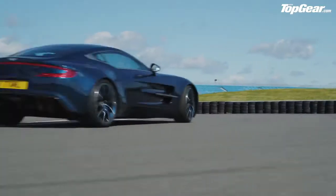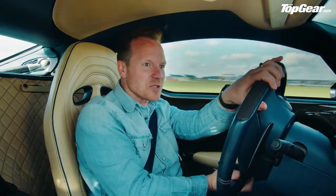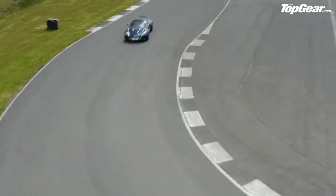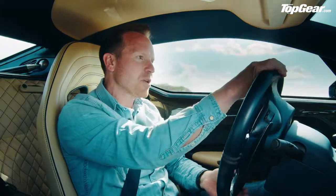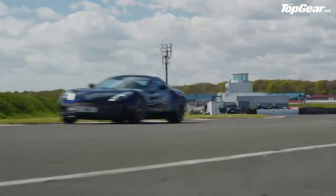And here's the big surprise that I wasn't expecting. You look at this car and you think it's just going to be a big, heavy, brutal GT, but actually, nah, none of it. It feels super stiff in that carbon chassis. It feels light on its feet. The steering is super light and precise. It's an accurate machine. It doesn't feel out of its depth on track. It's more up for it than I thought it would be.